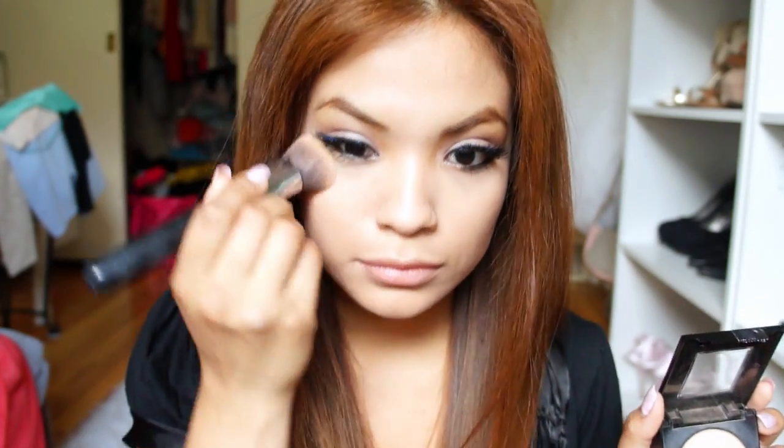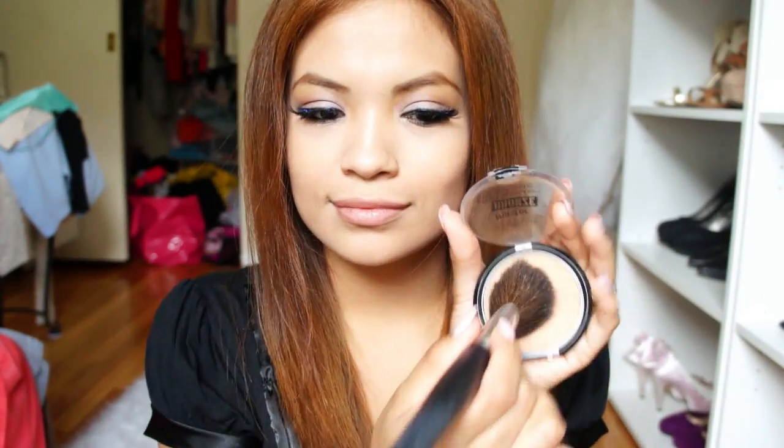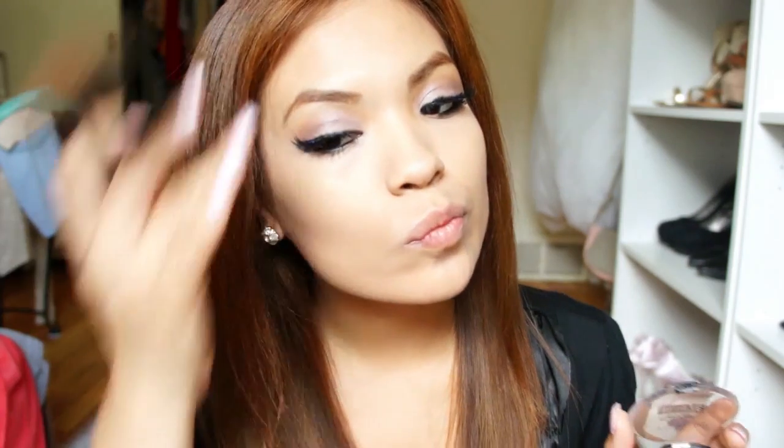Let's move on to the powder. Now I'm going to just set in what I applied to my face, which is the concealer. So I'm going to use a little bit of the Fit Me foundation, and I'm going to apply that directly underneath my eyes. I am in the shade 310, if you guys were curious, and then I'm going to go in with my favorite bronzer.